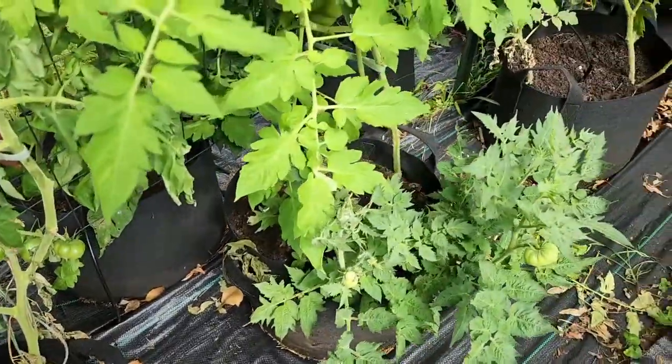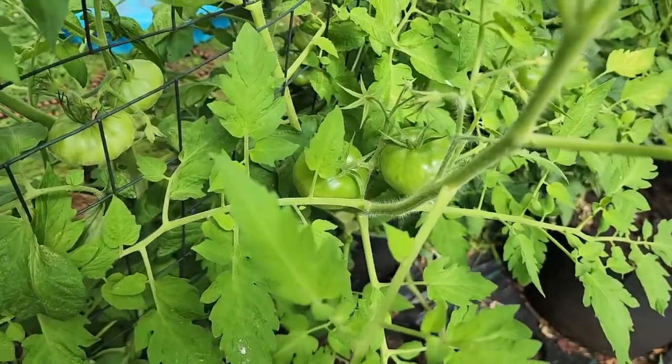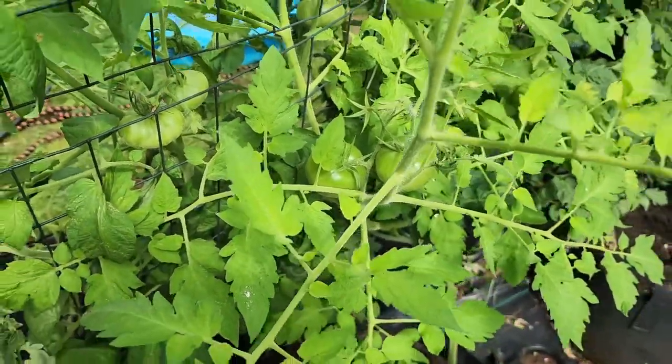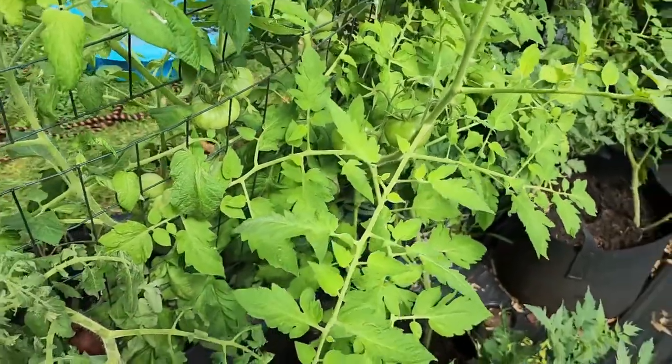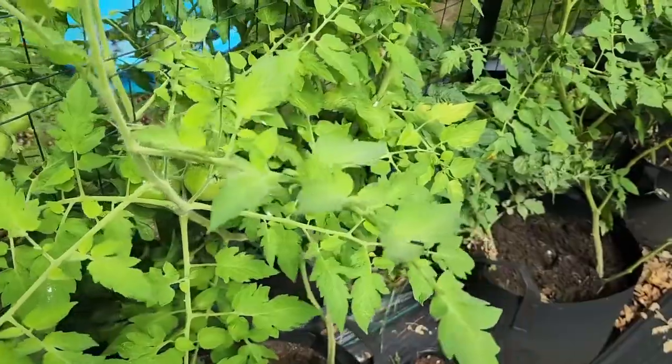Next door to that, we have yet another purple rain, and we have some Green Zebra tomatoes, which I absolutely love. If you've never grown them before, they're delicious. They're a green color with some yellow in it. It's a beautiful tomato and a very delicious one at that.